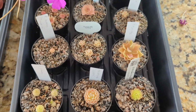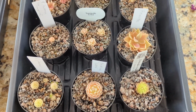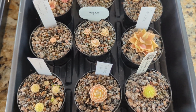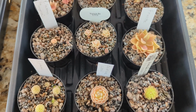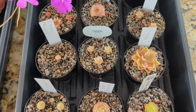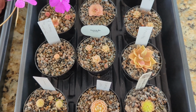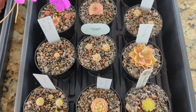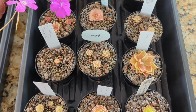One thing I should mention too is you can see it especially in these smaller Pinguicula. I'm using a new Pinguicula mix. So I recently started to incorporate fluval stratum into the mix for my Pinguicula just as a way to retain a bit more moisture in the mix without using peat.